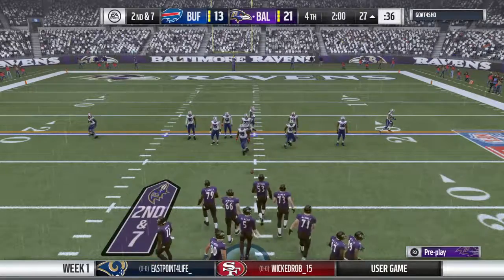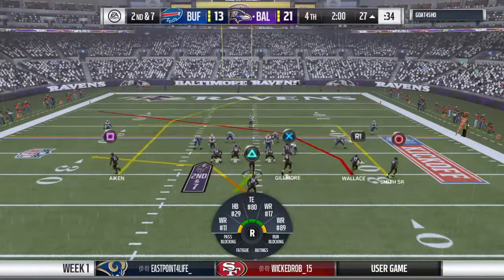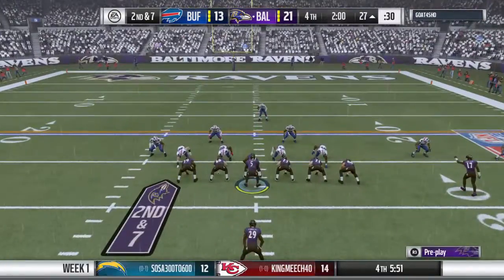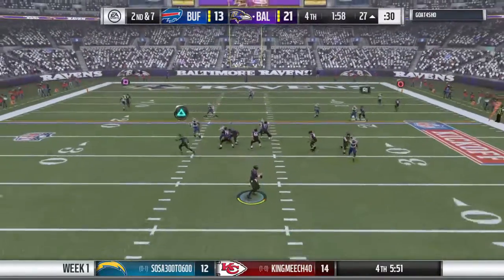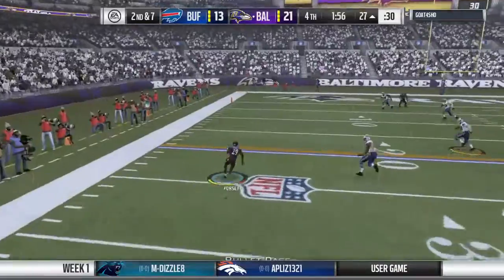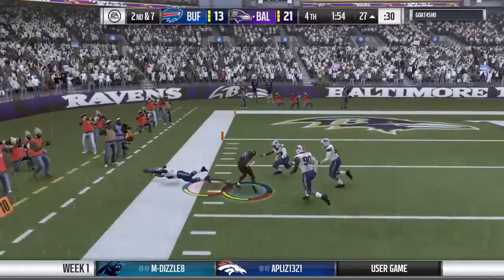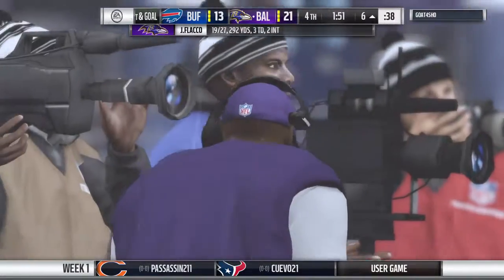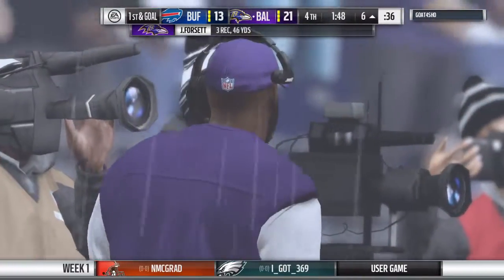Now the defense definitely showing blitz here. Play fake to Forsett. Now Flacco, he's going to find his running back. It's complete, and he's brought down after a good gain. A good pickup there of 20 yards.